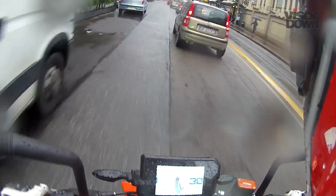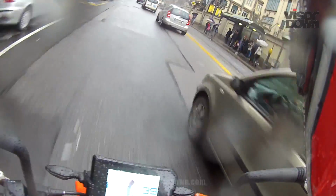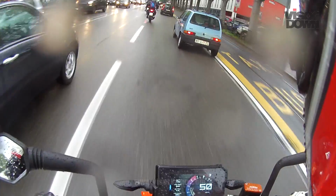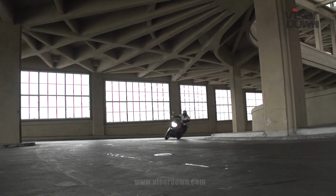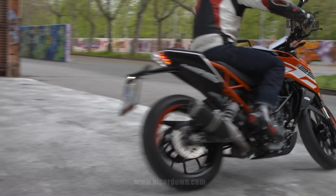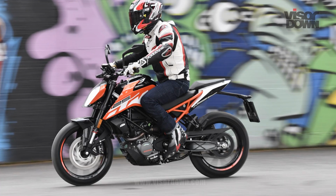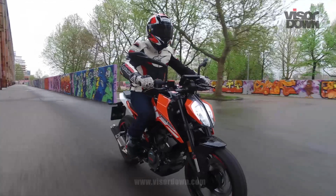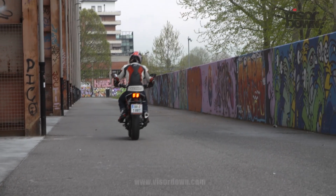In the chaos of rush hour in an Italian city, the narrow and nimble 125 Duke is the perfect weapon to cut a path past all those unpredictable, horn-happy Italians, and that's because it's light on its feet, has easygoing but sporty ergonomics, and is easy to handle. And when it comes to handling, the little Duke is direct and comfortable thanks to the new WP suspension, which soaks up crappy roads with ease and kept the 125 feeling completely stable.